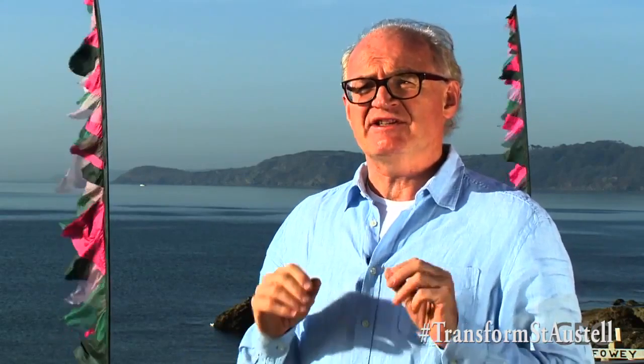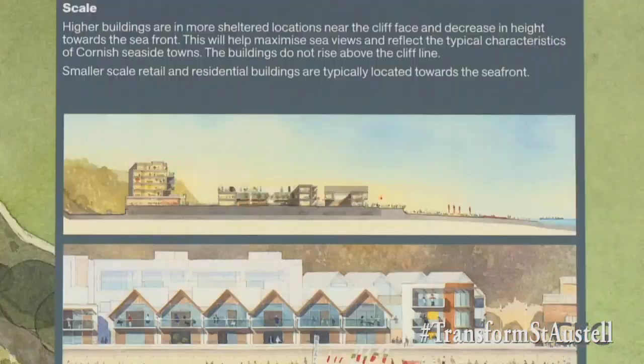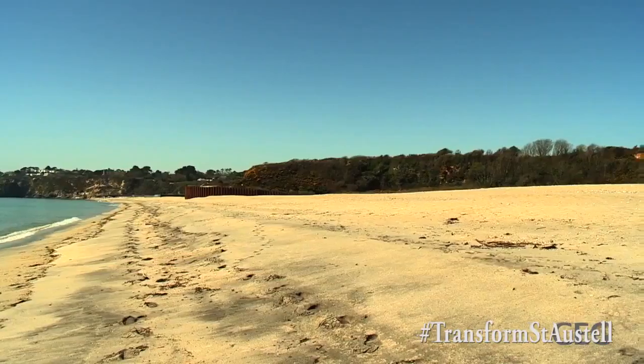And behind that promenade, we start with low-level buildings. Low-level buildings because that's the nature of the Cornish coastline. The buildings are not tall, slap bang on the water. And the buildings climb visually up to the cliffs. The roofscape is an incredibly important elevation, and we've done something very interesting with different types of sedums and grasses and materials to make an ever-changing roofscape.